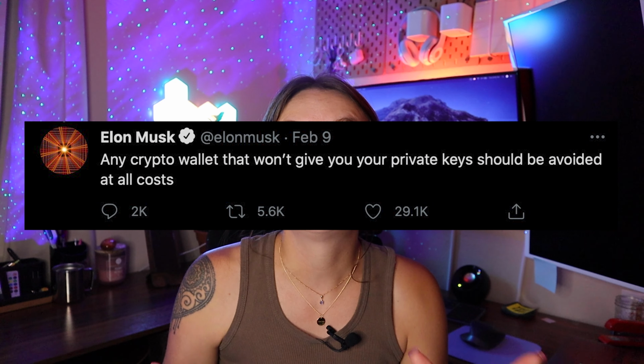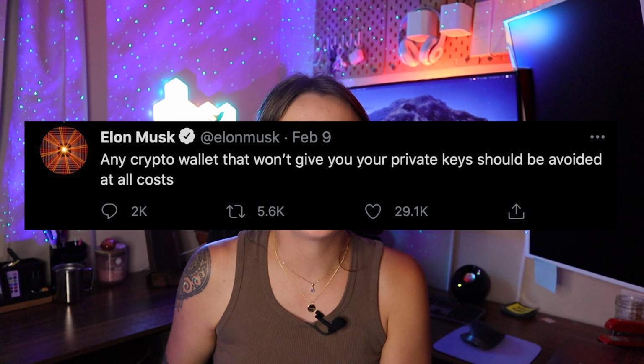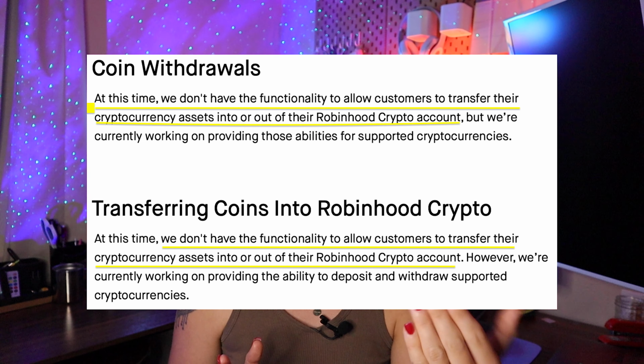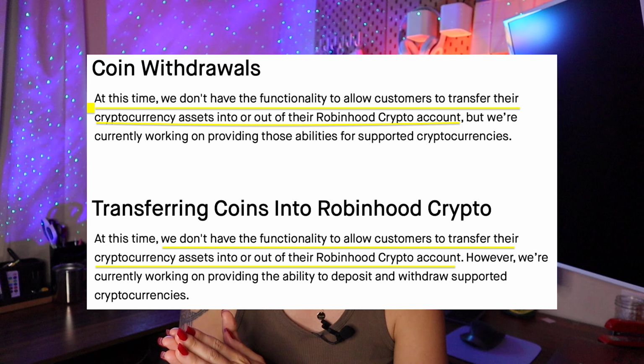Now, Elon Musk has even tweeted, any crypto wallet that does not give you your private keys should be avoided at all costs. So we do see apps such as Robinhood and PayPal where you can purchase cryptocurrency, however, you never have access to these keys. Your only choice is to sell within the app and sell it back for fiat. You can't transfer from cryptocurrency to crypto. You can only go from fiat to crypto and back into fiat.